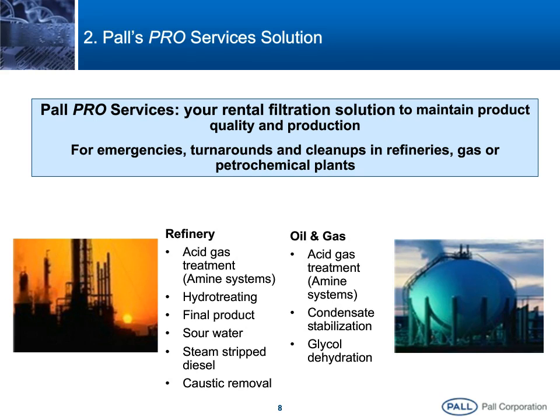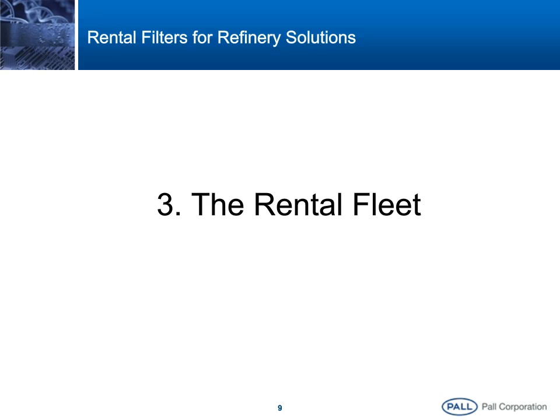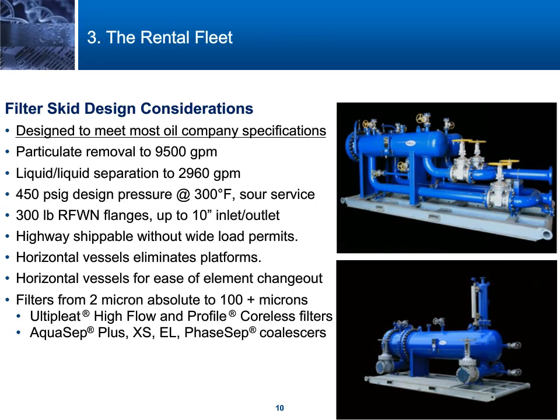So, let's introduce the Paul rental fleet. One of the most important features is that these skids are designed to meet most oil company technical specifications. For particulate removal, we can handle flows to 9,500 GPM. For liquid-liquid separation, to almost 3,000 GPM. Most skids are designed for 450 psi design pressure at 300 Fahrenheit for sour service. We're using 300-pound raised face weld neck flanges with up to 10-inch inlet and outlet connections.